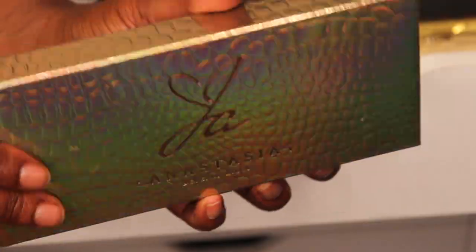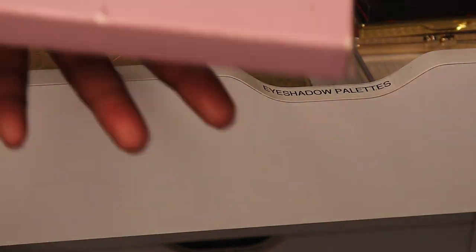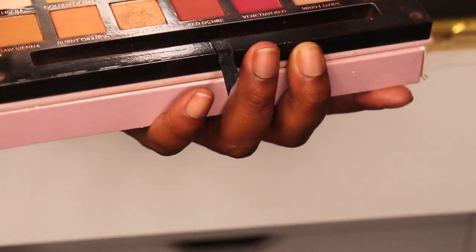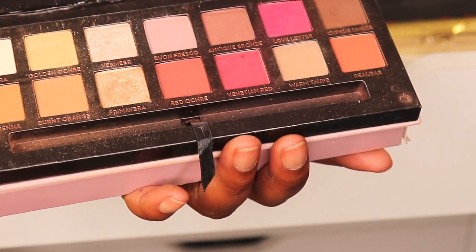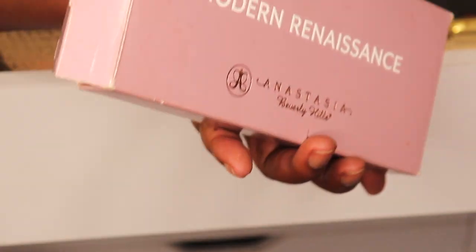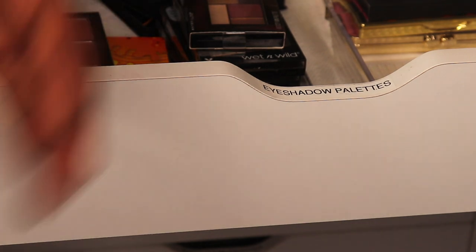My Jackie Aina palette by ABH. Girl, never. Never going nowhere. This is one of the best ABH palettes alive. Second to that is the Modern Renaissance palette. If I had to rate them, Jackie Aina first, Modern Renaissance second, Soft Glam last. And that's just out of my collection. So these are not going nowhere.